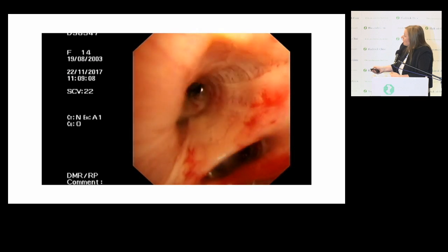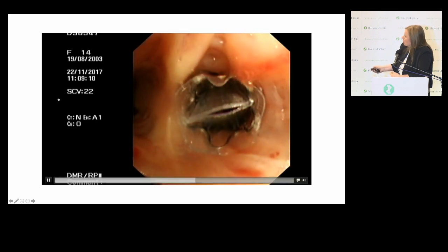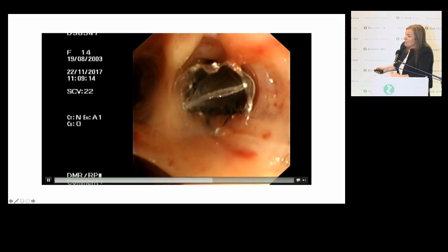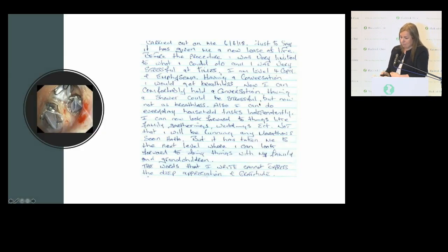And as you can see here with the valve in, there's a duckbill mechanism, so airflow cannot get in, but it allows any phlegm to get back out. And here's an example of a letter that I received from a patient who had valves put in. And it's all the basic things. I can hold a conversation. I really forgot how important that is.